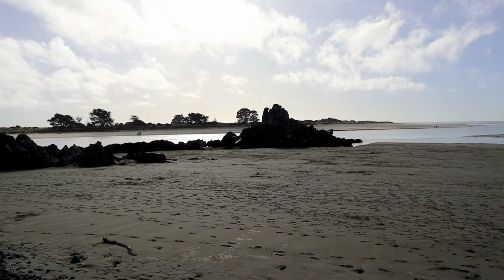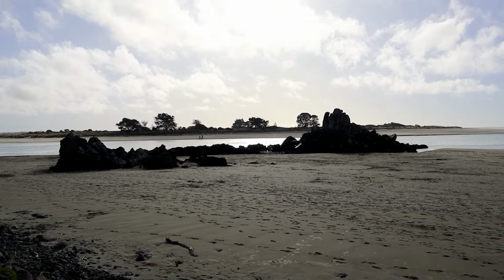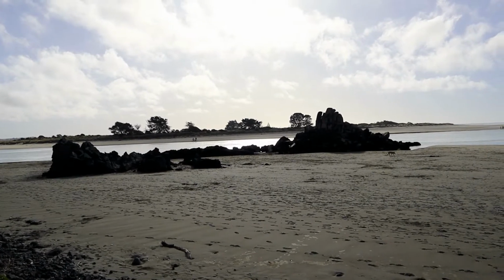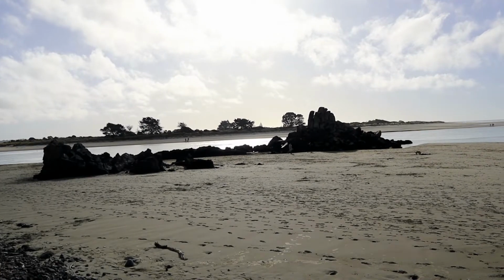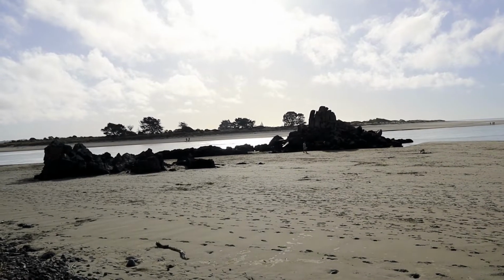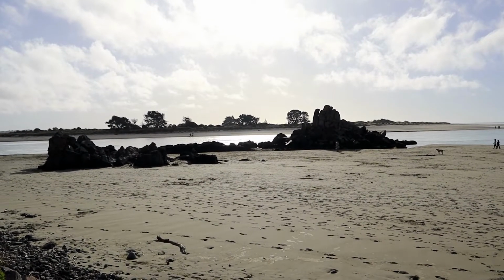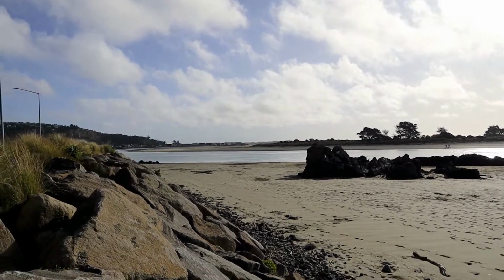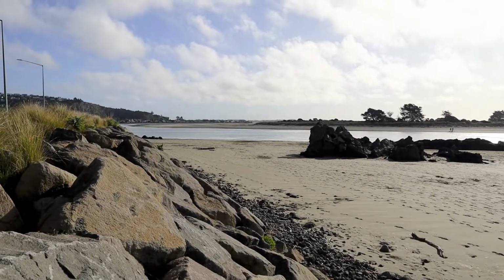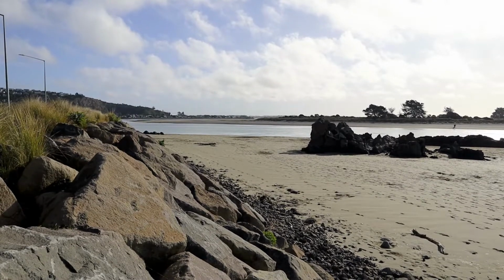Over in the background there you can see some pine trees. That marks South Shore, which is a suburb at the end of that big long sand spit. And in between here and there is the mouth of the Heathcote Avon River. And then the estuary is in the back here. At the moment the tide's out, but when the tide's in, all those mud flats in there are all covered with water.